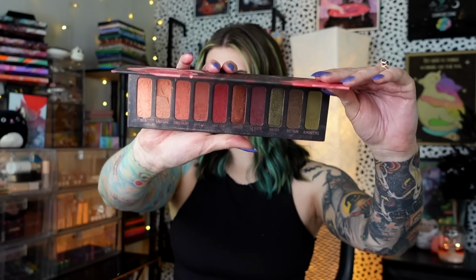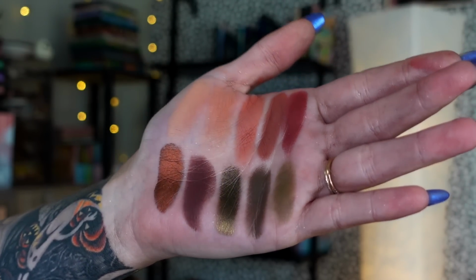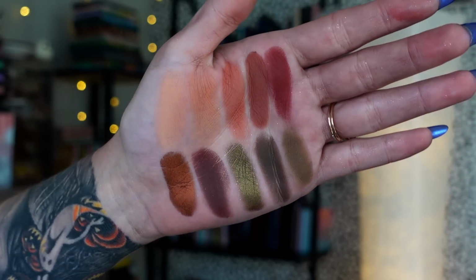Number 6, I'm giving to the Gemini 2. They've done a lot of sequels to palettes, haven't they? I'm just now realizing. But the Gemini 2 is beautiful. It's kind of that grungy, dusty garden vibe, which I love. I love this kind of like grungy, pinkish, reddish, berry toned into like the grungy greens. It's just so good. It's so delicious.